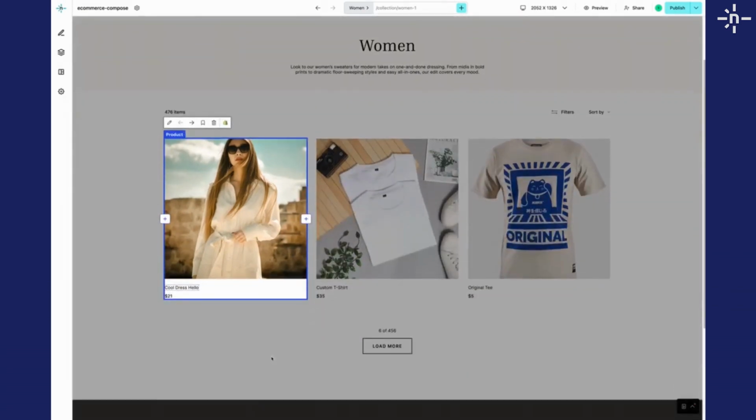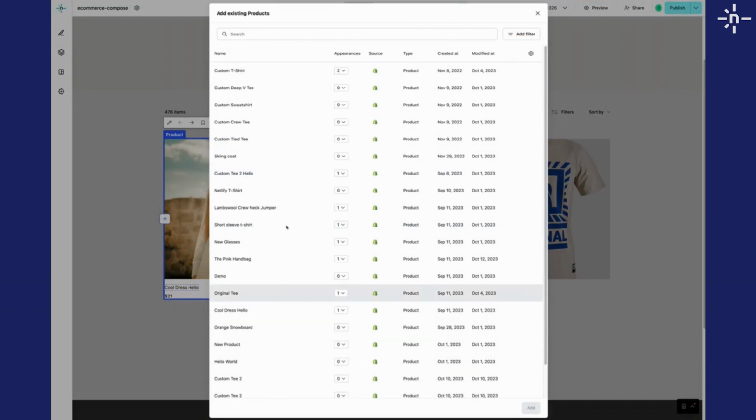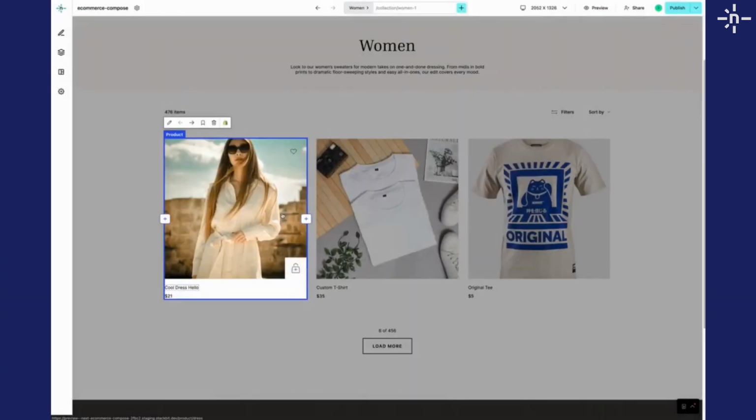Now, I'm going to go to my products page and see that the products, if you'll notice, they're actually coming in from Shopify in this case. And if I want to add a new product to this list, I can have the entire list coming in straight from my product catalog. I can see where items appear already on the website and make all these changes.